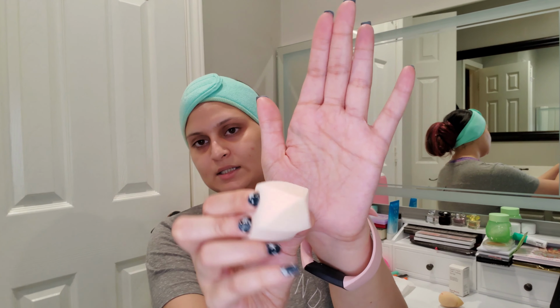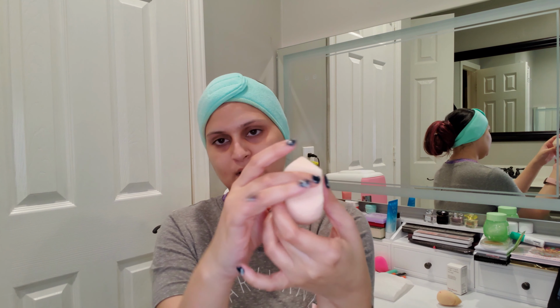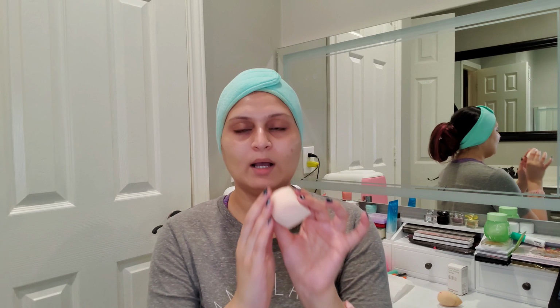The tip is designed to cover under eye areas or any tight spots that need blending. The flatter sides, or the middle part of this sponge, are supposed to give you a seamless kind of blending, while the rounded end or the rounded tip is for buffing or baking. I never bake.